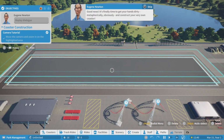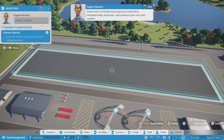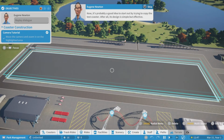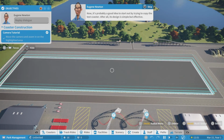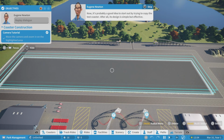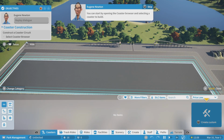Good news! It's finally time to get your hands dirty, metaphorically, obviously, and construct your very own coaster. Now, it's probably a good idea to start out by trying to copy the test coaster. After all, its design is simple but effective. You can start by opening the coaster browser.